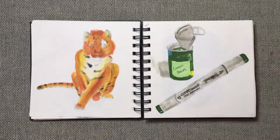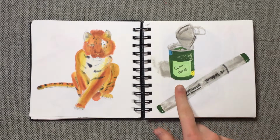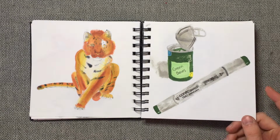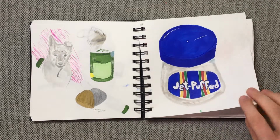And then this is when I didn't have any actual photo references with me. We were making dinner and there was just a can of green beans out on the counter, so I drew it. And then I drew my Copic marker. And I was really happy that it was green beans on the counter because one of the only Copics I have is a moss green, and that's about the color of green beans. Again, didn't have any photo references, so I just sketched out what was on the counter.